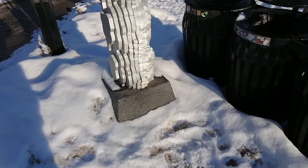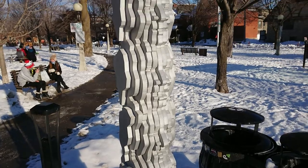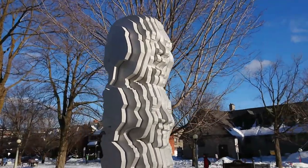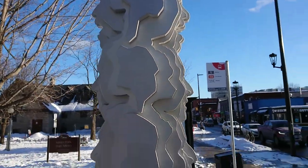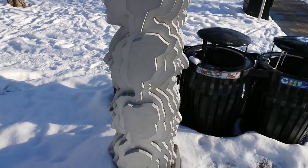Here's another one of those new pieces by Francis Montmorency. The intention, says a description provided by the city, is to capture snapshots of a laugh, a grimace, or any of the many expressions of people who live, work, or play around the Elgin Street community.